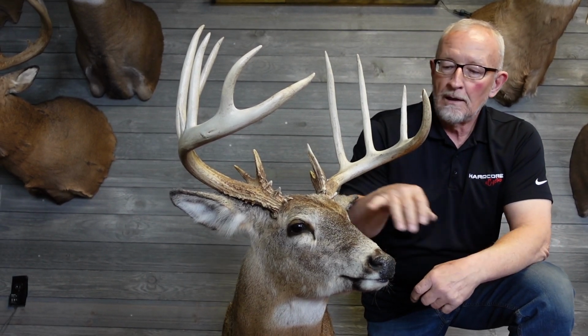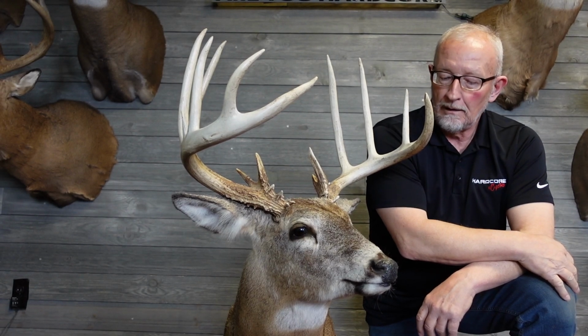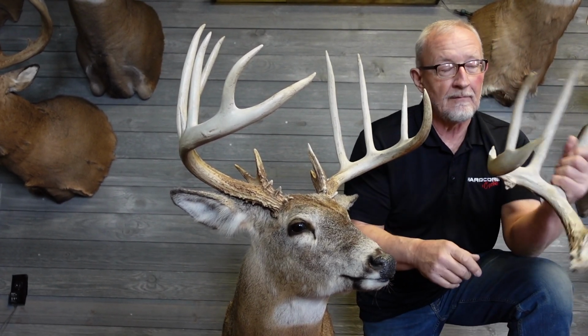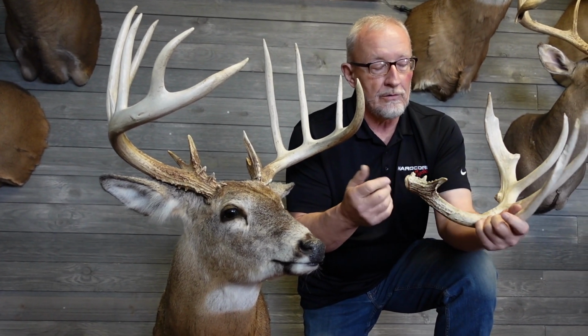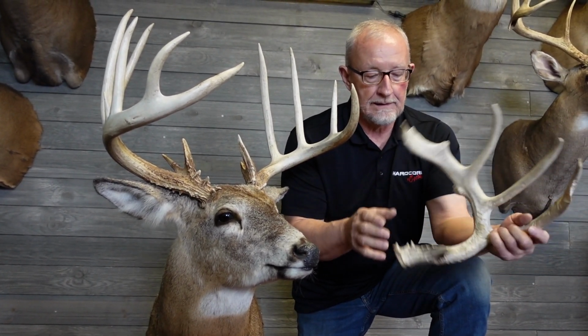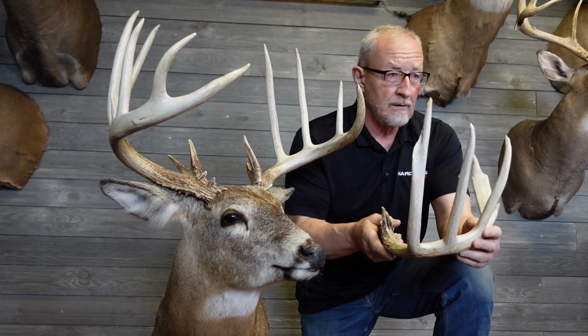Pretty much hung my bow up for the year. I wasn't going to hunt anymore, and I threw my cameras out everywhere trying to find him. And the place I found this shed, I got a picture of him, and he was coming through on his way to a bean field that was cut, and I set up in there several times, never could catch him.